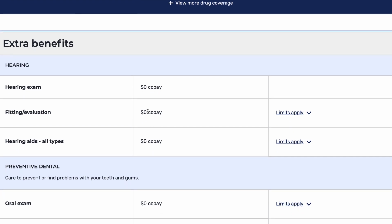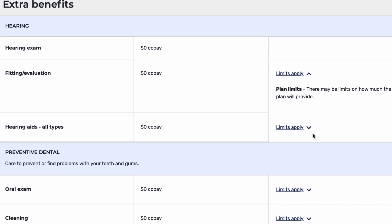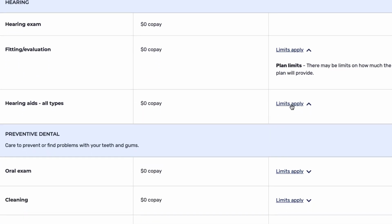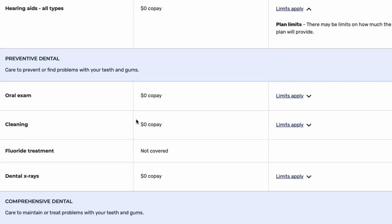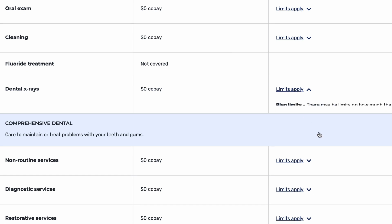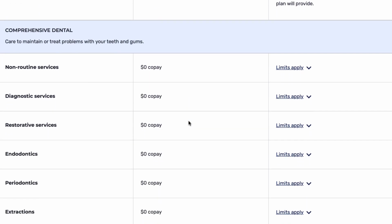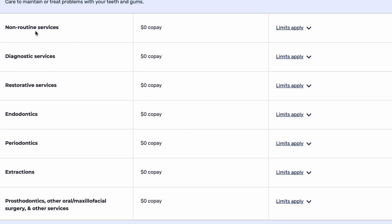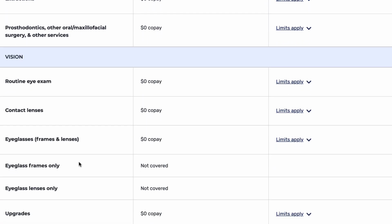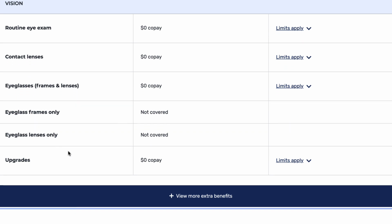So for hearing, a $0 copay. It's always important to look at these limits here. There may be limits on how much the plan will provide. Preventative dental, oral exams, cleaning, dental x-rays. Generally speaking, the x-rays are limited as to how frequently you can get x-rays done. For all of these services, there's a $0 copay. For vision, the eyeglass frames wouldn't be covered.